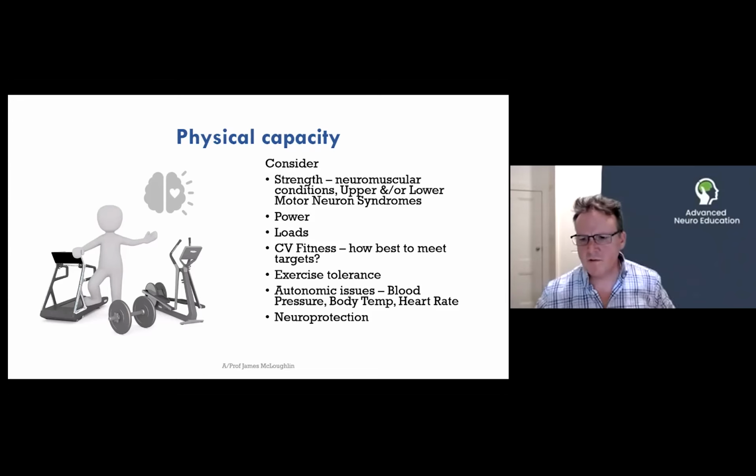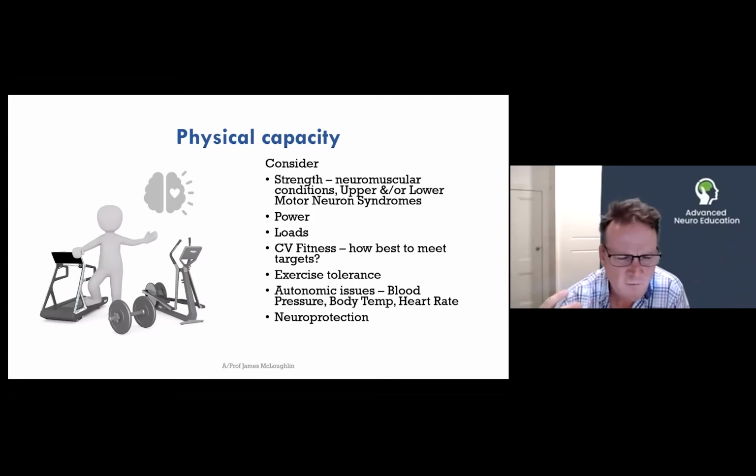And of course, I don't have to tell you guys about neuroprotection, but if we can find a starting point, if we can find some way of getting cardiovascular work into you, it's probably one of the best drugs you can take. So I've got some people who are almost quadriplegic, and I think, how do I get them to do active exercises? And they might just use an arm ergometer, and we can strap their arms on. They can actively use their shoulders. We can see them get their heart rate up. We can build up their tolerance. And this is the only active exercise they're capable of doing. And that's the one we're going with.